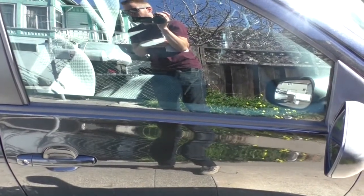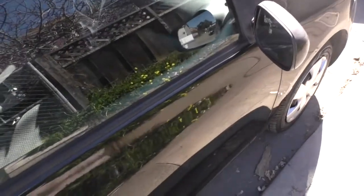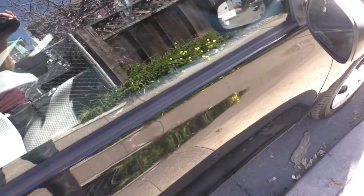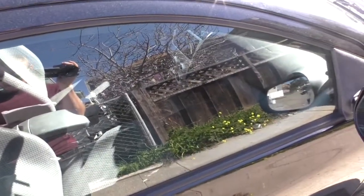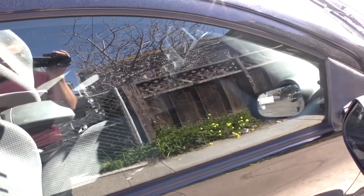I vacuumed out the interior of the whole car, the trunk and everything. And then I can't remember if I said already, but I got the oil change, because I had a maintenance light on saying I needed the oil changed. And I got the smog done too, so the paperwork is ready for the smog for the next owner. And let's see, what else did I do? I think that's pretty much everything.